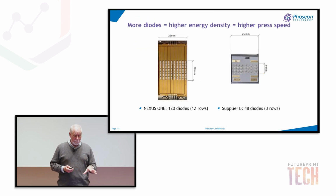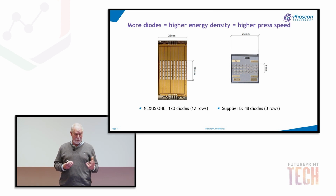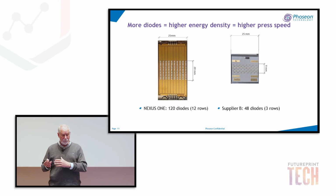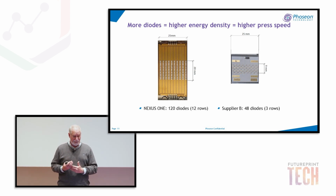One of the other important features of this technology is that it delivers high amounts of energy. And that's due to the high level of diodes that we use within the lamp. So more diodes is higher energy density, it's higher press speed. The Nexus One typically has 120 diodes in 12 rows per substrate, whereas some of our competitors use a much lower density diode count, have the same peak irradiance, but obviously a lot less dies. They're using a quarter of the number of dies that we have.